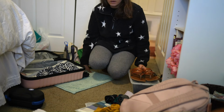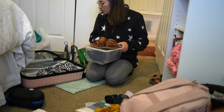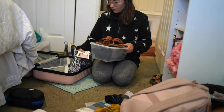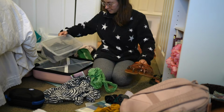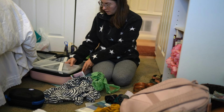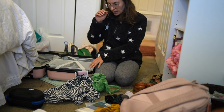I'm kind of overwhelmed by this part. Let's see if this shoe container will even fit in here. And I really don't want my other shoes messing up either. So I guess it fits barely.